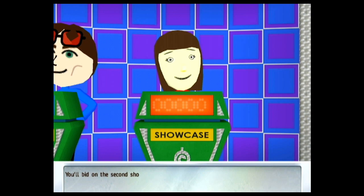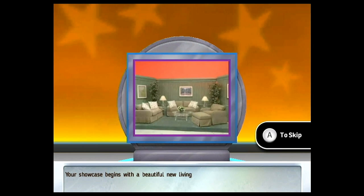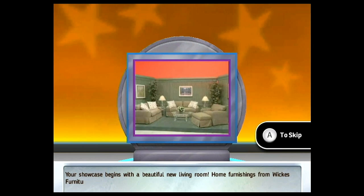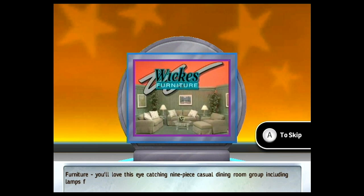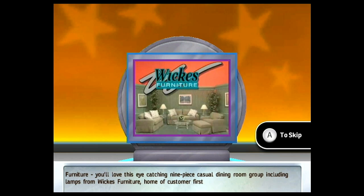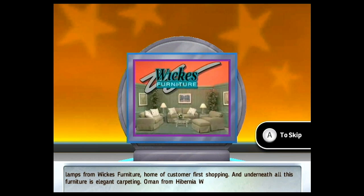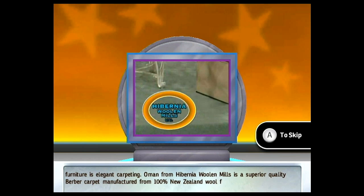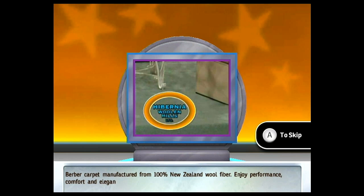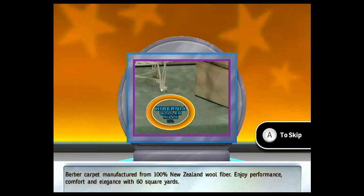You'll bid on the second showcase. Your showcase begins with a beautiful new living room. Home furnishings from Wicks Furniture. You'll love this eye-catching nine-piece casual dining room group, including lamps from Wicks Furniture, home of customer-first shopping. And underneath all this furniture is elegant carpeting. Oman from Hibernia Woolen Mills is a superior quality Berber carpet manufactured from 100% New Zealand wool fiber. Enjoy performance, comfort, and elegance with 60 square yards.